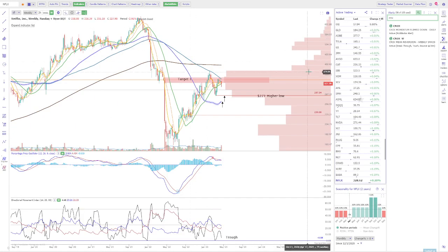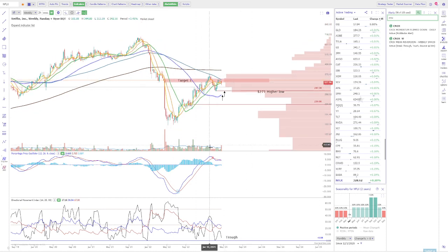Netflix is another one that we traded here. Came up here into target 1. PPO resetting to 0. The higher low is 271. But yeah, that's about it. I'm going to try to keep it short.